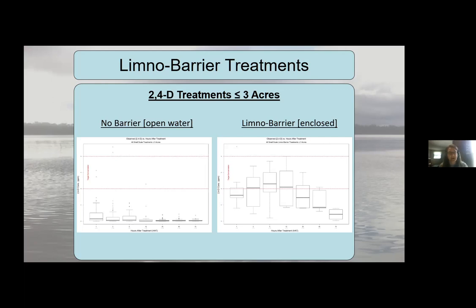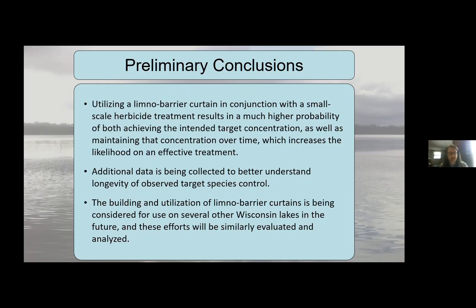And you can see that these boxes are right in the realm of where we want them to be for good Eurasian water milfoil control. We're not only hitting our target concentrations that we're hoping to hit, but we're also maintaining those target concentrations over time. And we're matching up very nicely with what some of the laboratory data shows us is needed in order to have good control. And so overall, these limno barriers are able to increase the likelihood of an effective treatment.